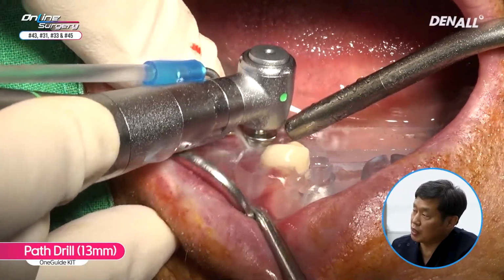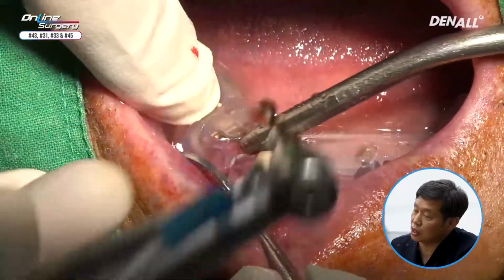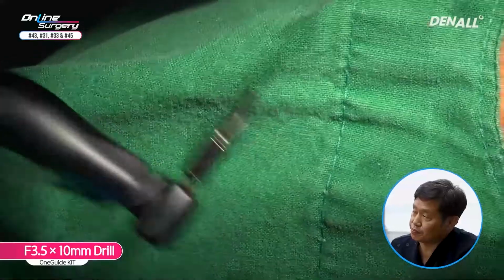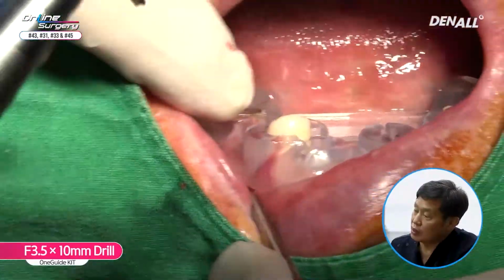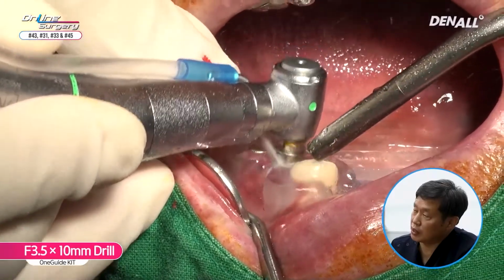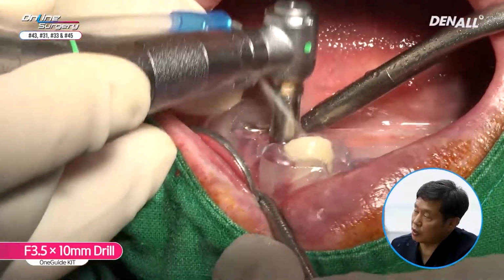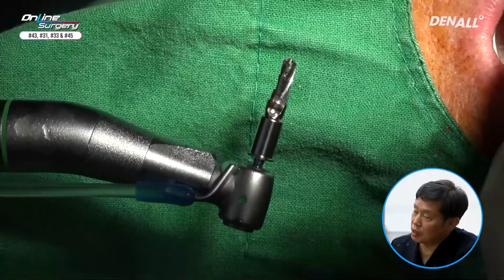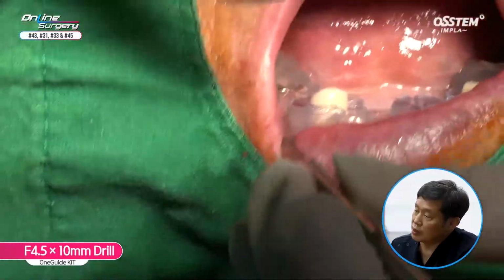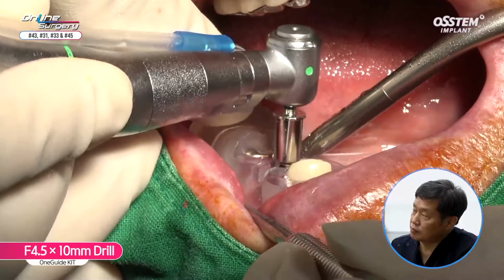And now it's a 13mm path drill. The plan was to place a 10mm implant, so you could do drilling up to this point to prevent any slipping. 3.5 by 10mm drilling was done. When placing in an extraction socket, there can be slipping. Next is 4.5 by 10mm OneGuide drill.